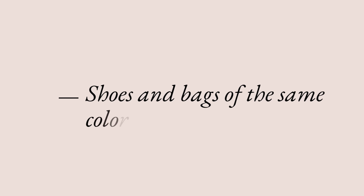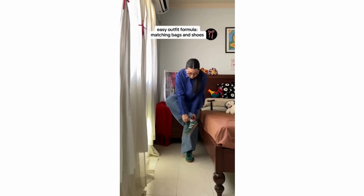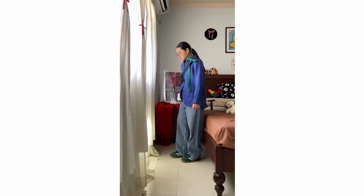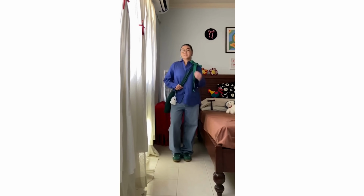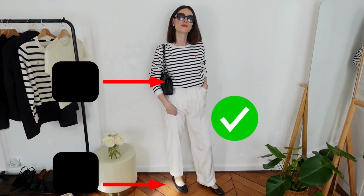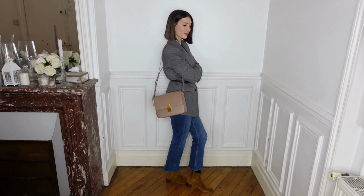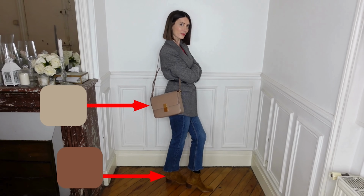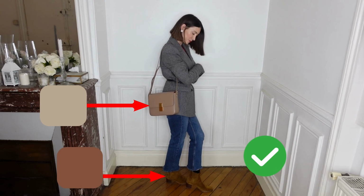The first and easiest thing to do is to match shoes and bag of the same color. Fashion trends have changed, and today you don't need to match the exact same color of your bag and your shoes, but by looking classic and wearing the same color or the same color family for your shoes and bag, you cannot go wrong with this tip. Let's say it another way: you don't take any risk by wearing bag and shoes of the same color. On the contrary, it makes your outfit a little bit more elevated and sophisticated.